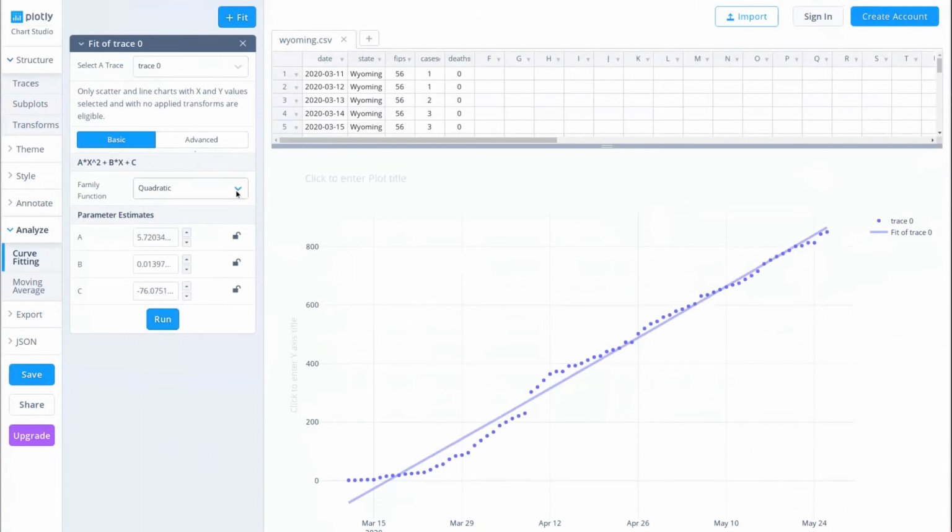So actually, maybe what we want here is just a line. Let's try that. There we go. Pretty much exactly the same again. So it looks like we really have brought this exponential growth, which was terrible, down to something linear, which is much, much better. We have flattened the curve.